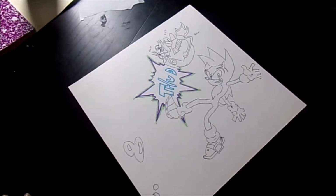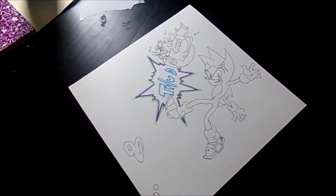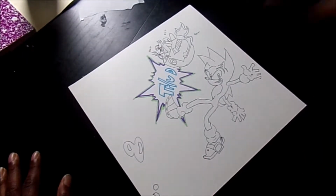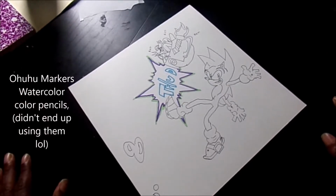The next part of this illustration is going to be strictly coloring and putting in the final touches and details. I'm going to improvise a little bit as I go, but I pretty much have the whole color palette of what I want to do. For this illustration, I'm going to be using Ohuhu markers, watercolors, and some color pencils to add all the colors that I possibly would need. So let's get right into that.